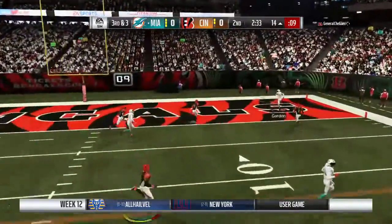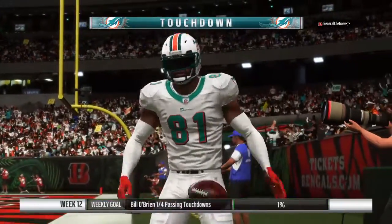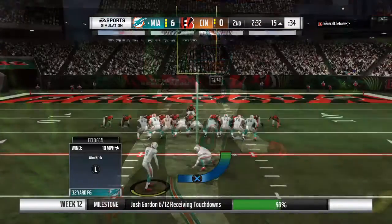From the gun. Throws. And that is caught. Touchdown, Miami. Josh Gordon, his 6th touchdown of the season. And the Dolphins are in for 6.